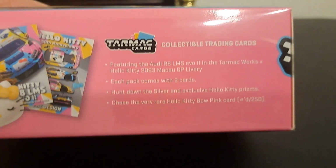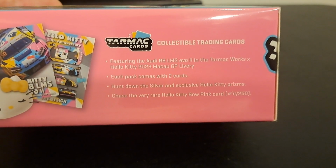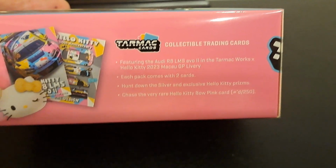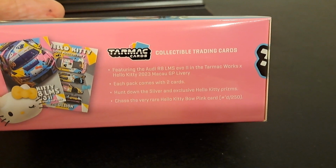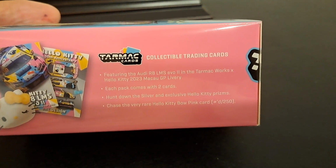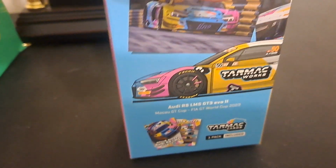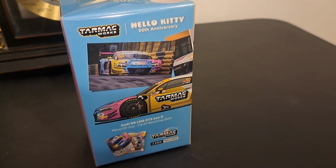They talk about that a little bit, featuring the Audi R8 LMS in Tarmac Works Hello Kitty Macau 2023 livery. Each pack comes with 2 cards: Hunt Down the Silver and exclusive Hello Kitty, I guess it's Prism Primes, and Chase the very rare Hello Kitty Bow Pink. Oh, God help us. Anyhow, that's it. You see it. Let's go ahead and pull this wrapping off and take a look at this really cool car.